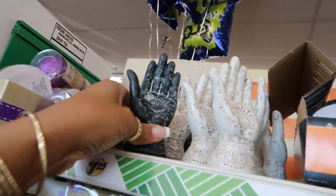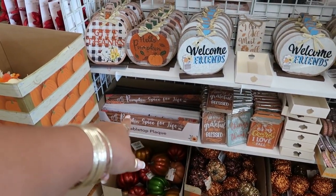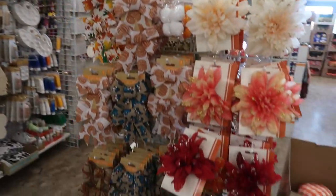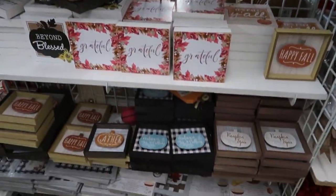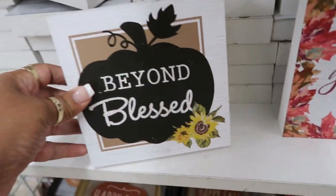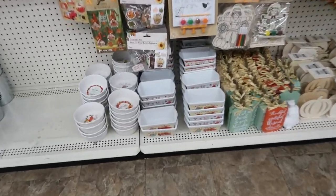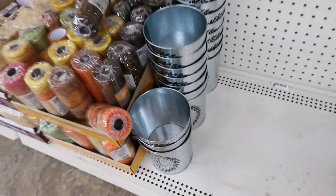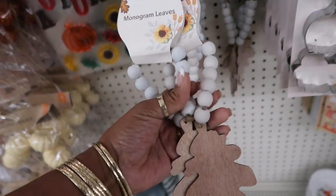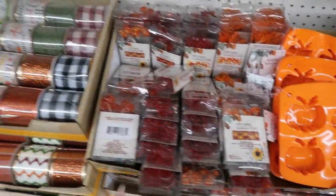Little hand. Okay, more Halloween stuff over here. All the little signs and the pumpkins down there. Pumpkin spice for life. Oh, this is cute. Beyond Blessed. And what is this one? Oh, autumn blessings. There's the cute little dishes down there. Monogram pails. The monogram leaves with the cute wood beads. More lights right here, and then the ribbon.